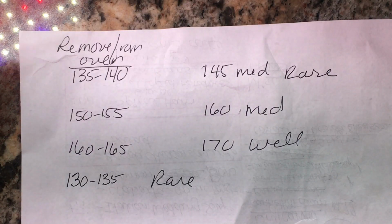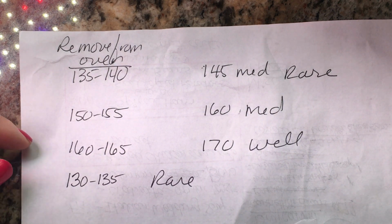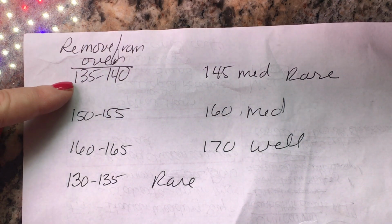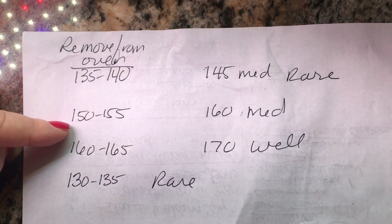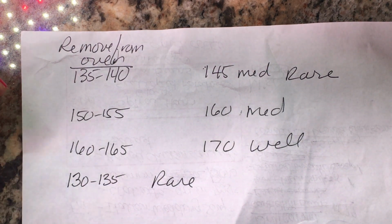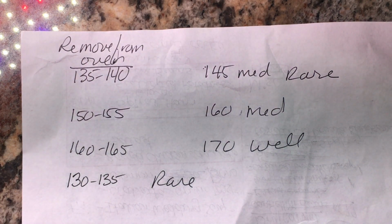So this is the chart that I use. If you want it rare, take it out when it gets to 130, 135, and then let it rest a little bit. If you want it medium rare, 135 to 140, the internal temperature, remove it from the oven, let it rest. Medium, 150 to 155. Remove it from the oven for medium. And then if you want well done, 160 to 165 internal temp, remove it from the oven, let it rest. So there's the chart that I use.